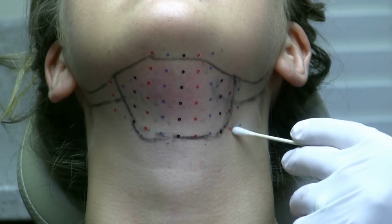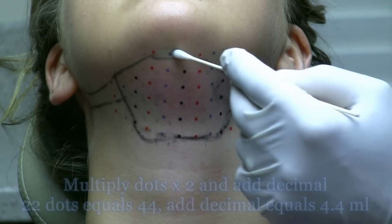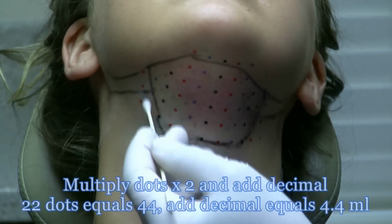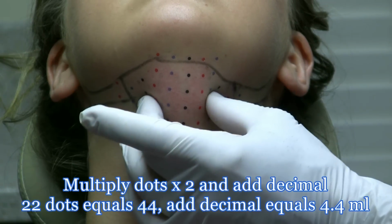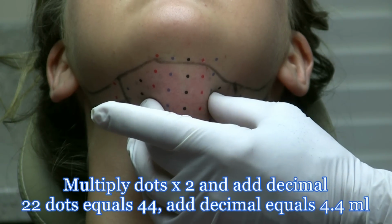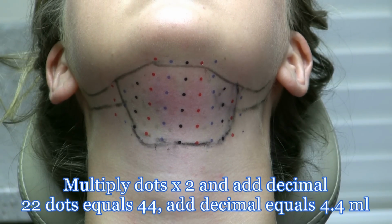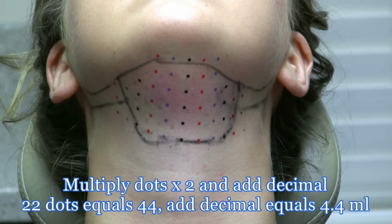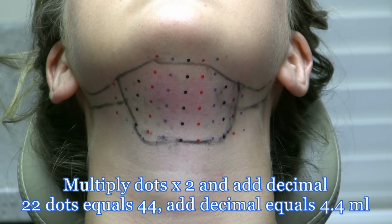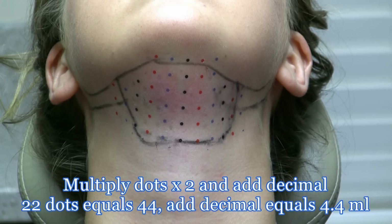The dots on the periphery, there's no fat here, so we're not counting them. There's no fat at the mandibular border. So we really have 22 meaningful dots, and those are the dots that are encircling our fat deposit. So what you do is you take that 22 and you multiply times 2. That's 44. If you move the decimal point over 1, that is 4.4 milliliters of Kybella. And that's just a tad over 2 vials. Each vial is 2 ml.